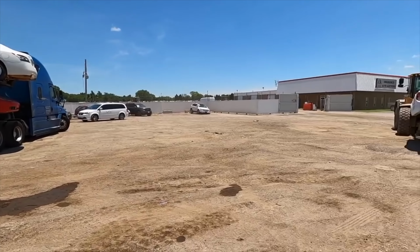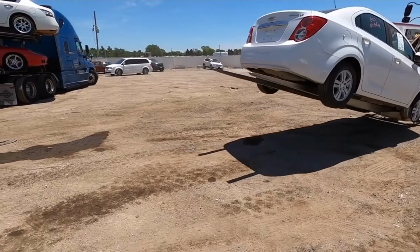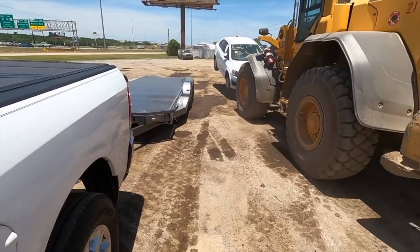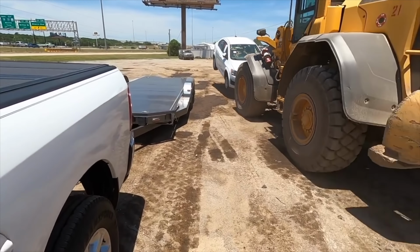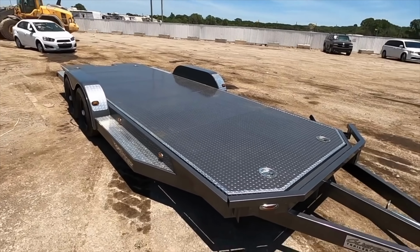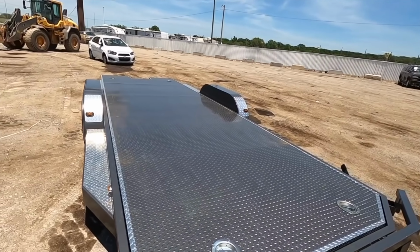Here she is right here. There it is, 2015 Chevy Sonic. Bio needle. Oh boy. Well, this should be a lot of fun. I'm guessing it's already in neutral. It's got a blown tire. And looks like there's some bumper damage. That sucks, but you know, man, it is what it is, guys. This is just how this goes.